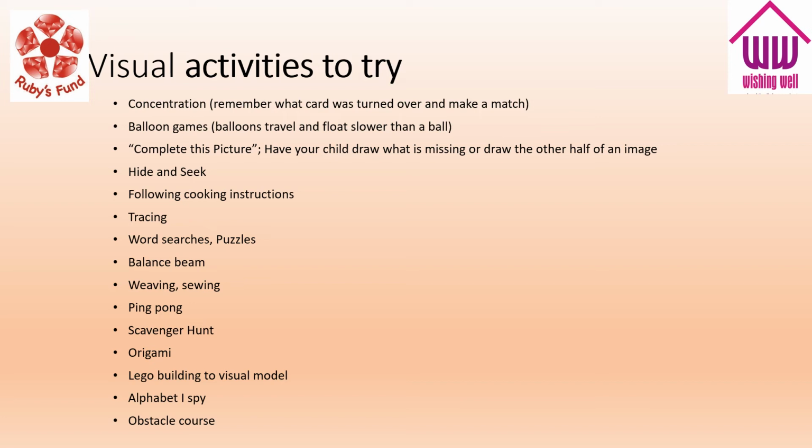Here are visual activities to try if you find that your child perhaps needs some support in this area and has some visual differences. So concentration, so this is like a matching pairs game. Balloon games, so this would be like just playing bat and ball, but using your hands, and using the balloon instead of the ball. Complete this picture, so finding a picture that's part done and asking your child to finish the other part. So if you did it sort of symmetrically and did one half of the picture, ask the child to do the other half.